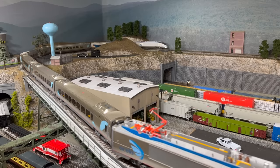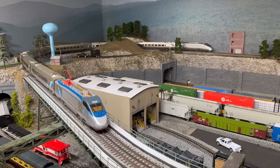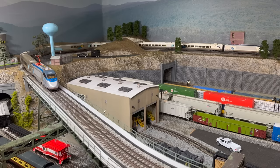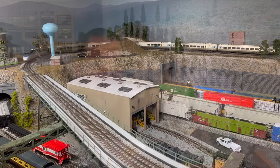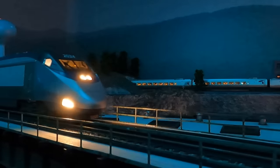So I keep talking about how complicated this set is, and hopefully through the course of this video, I'll be able to demonstrate that to you. There's just so much going on with this set. But because it's so complex, it has a very high price tag. The retail price on the Acela set itself, which includes the two powered locomotives and three passenger cars, is $2,500. And the retail price on the three-car expansion pack that includes the Station Sounds car is right at $1,000. So if you get the entire train, you're looking at almost $3,500.